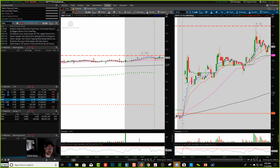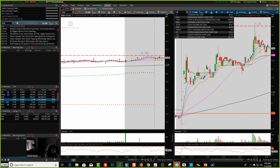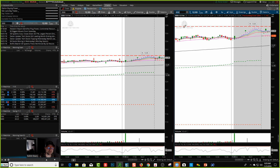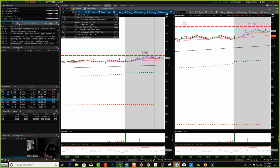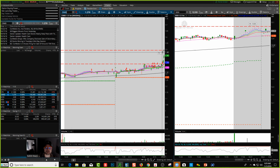I might put CRMD, although now it's moving up a lot more pre-market. I want to watch it, see if it rejects off that 150. I'm going to pull that one up right now. I'm going to switch probably between CRMD and DDD. Let's see, put DDD over here. So we're at CRMD. I'm just concerned about that 150-ish marker. Watch for possible rejection there. Again, it may form a bull flag. Got to watch and see.